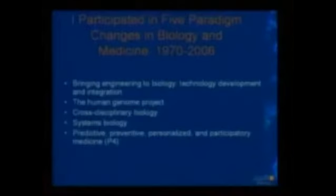So these include bringing engineering to biology in terms of technology development, but not just technology development, integrated, high-throughput technology development, thinking about the Human Genome Project, thinking about the creation of a cross-disciplinary environment for doing biology, and finally systems biology and systems medicine. And one of the things that has really been striking to me is that in almost every case where there was a new idea like this, it only achieved realization through the creation of new organizations.